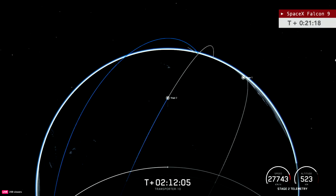We're about 16 minutes away from the deployment sequence beginning. About 11 more rounds from Transporter 10 before we can go ahead and call it a day.